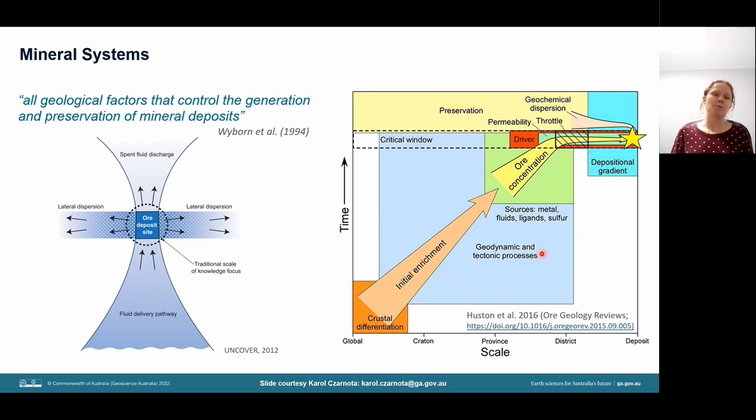The way you would bring MT into a mineral prospectivity analysis is based on a mineral systems approach, which is the idea that deposits don't form randomly. There's a range of different processes that lead to the formation of mineral deposits. Starting with enrichment in the lower crust or in the mantle, then driven to the surface through crustal pathways, so fractures and faults. And then at the surface, there's some mechanism to concentrate the ore and form a deposit.